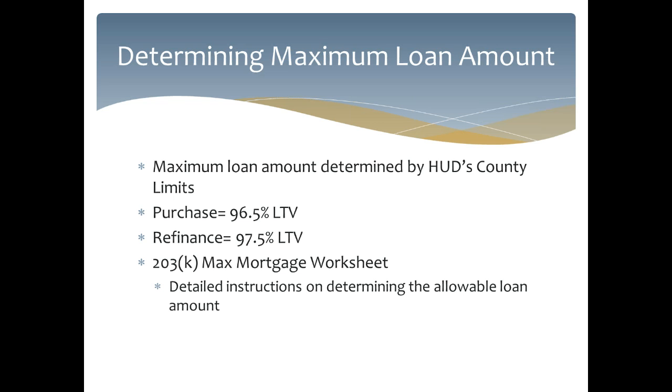Determining the max loan amount. Now, a lot of people have questions regarding max loan amounts. One thing, though, is important to remember that you're always going to be subject to HUD's county limits. So make sure that you know in your area what the HUD county limits are for the subject property, where the subject property is located. As I stated before, purchase loans, you're still working with an LTV of 96.5, refinances 97.5.